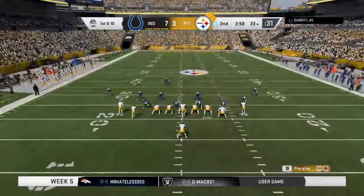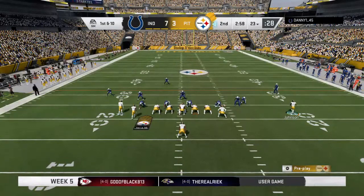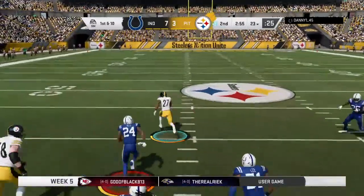The Steeler offense here about ready for their next drive. And fortunate to get points on the board last time. They had to hit a really long field goal to do so. The kickers in today's game are so good.